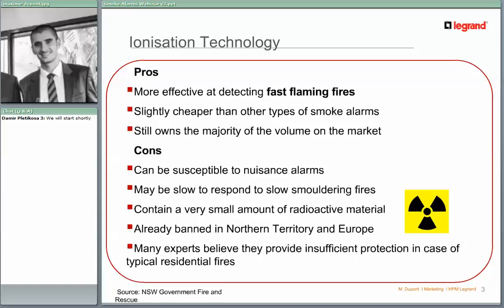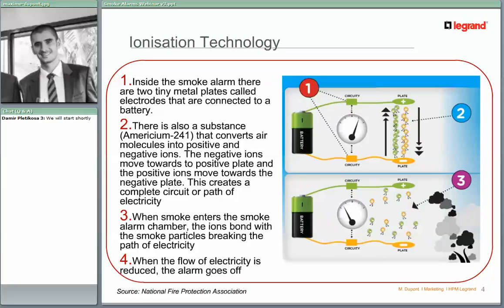Okay, I'm going to move to the next slide. It's just a slide trying to explain how ionization technology works. I didn't want to go into too much technical detail and make it boring, but I think this graph or drawing explains it quite well. So the way it works, in 4 different points.